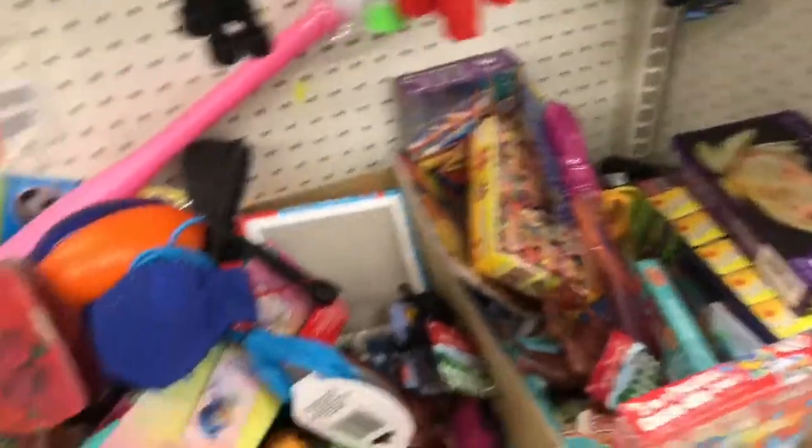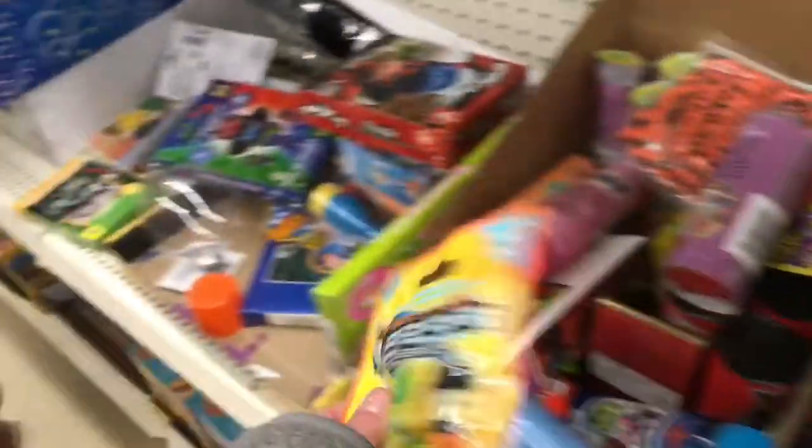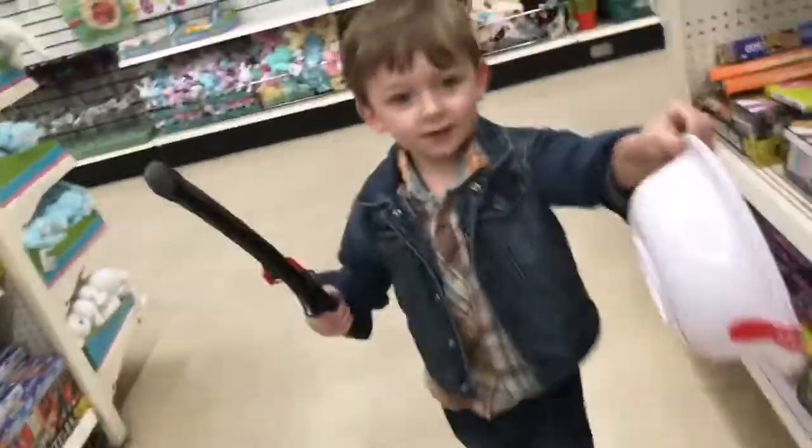Let's see. Do they have it? Let's go through here. I don't see it. Do you see anything, Mason? Do you see any squishies? Nope, but I just saw when I walked, here's some lime bags. No, but oh my goodness. Can you hold this for me, please, and see what it looks like?